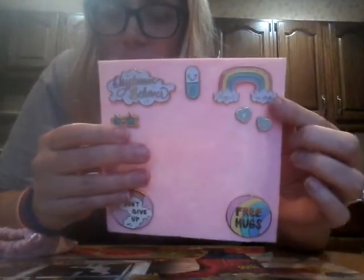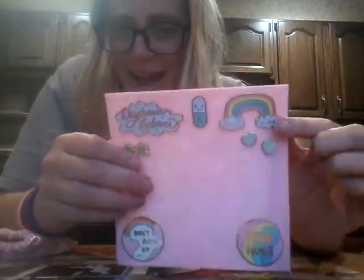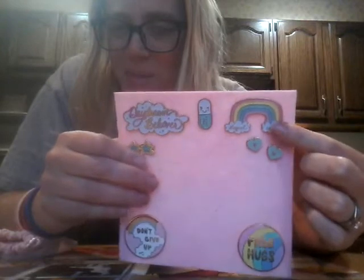Then this is my pin collection that I've gotten from Brie so far. This one was a gift from my dear friend Jen, and she didn't know that I'd already ordered one. So I actually have two, but that's okay. I have this one that I keep on my pin board right now on this little felt square, and the other one lives on my denim jacket and never ever comes off.